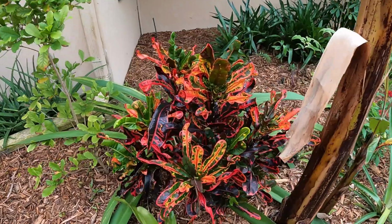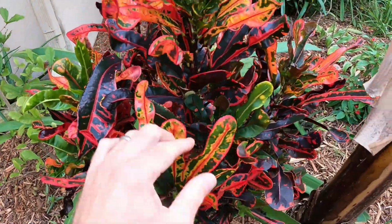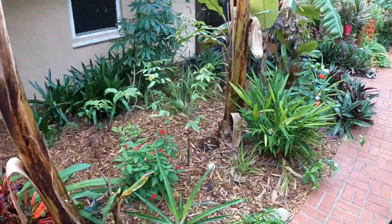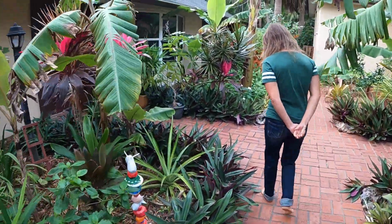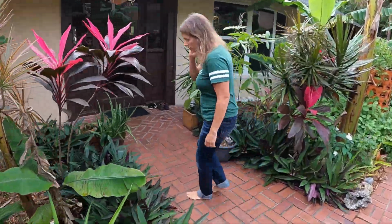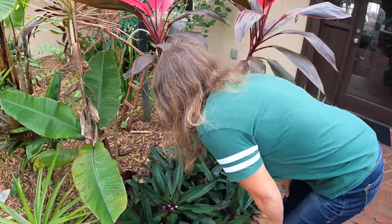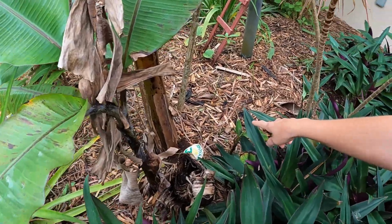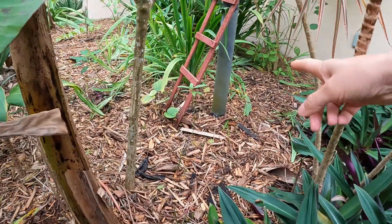Oh man, croton. Let's see if we can find the monarch caterpillars. I love all these crotons. They're so cool. They're so colorful. Yes, monarch caterpillars. There's tons of them. Yeah, this is like the time, I guess, because all the bees have kind of gone. They were all over this a second ago. Now they're gone, of course. There's like 4 or 5 of them. There's one right there. There's another one.